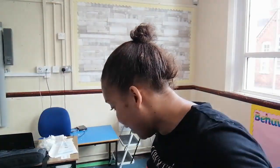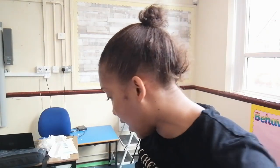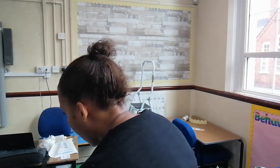Okay, so I've just been to the cupboard, tucked away in a little corner with the pastel borders. So there's this one. I got the pastel pink and the pastel green, which will fit so much better into the theme of my classroom. So I'm going to be using those.